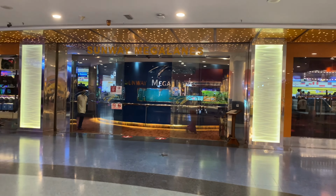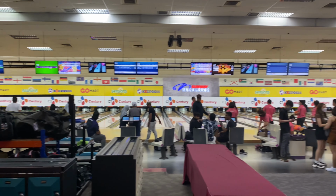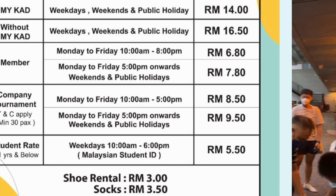We are going bowling this time. Sunway Mega Lanes is always crowded, and you should always call ahead to ask if they have tournaments and if the lanes are fully booked.